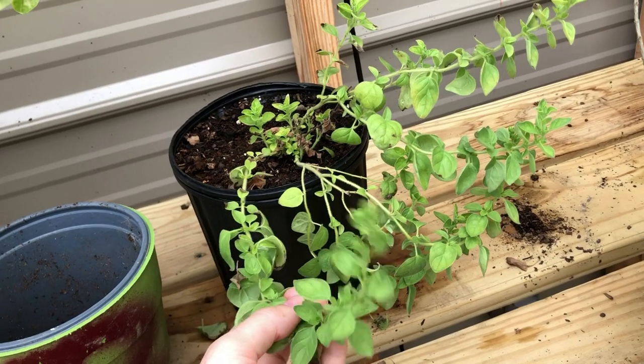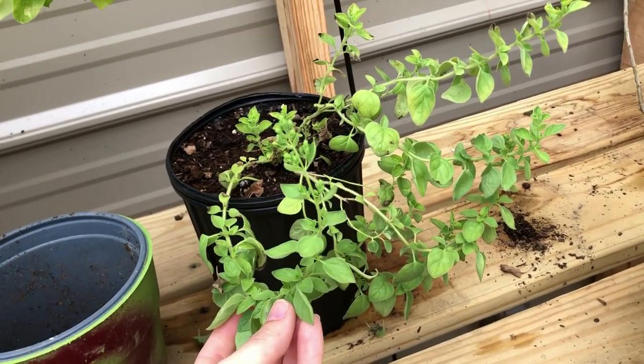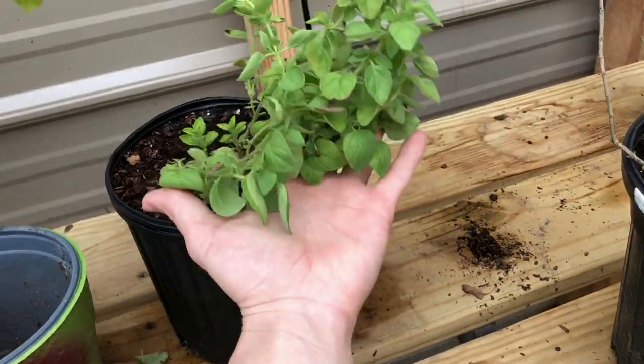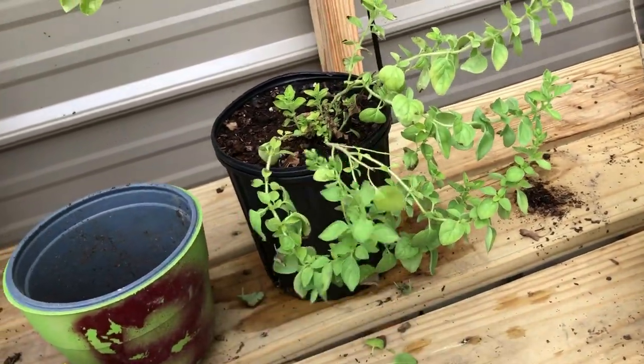So this was oregano, like I said, that I'd taken from clippings. Y'all have seen it in my video before, had it in a different pot because it was very small. I've transplanted it and you can see how much it's grown. This is one I also plan to take to the farmer's market to sell.